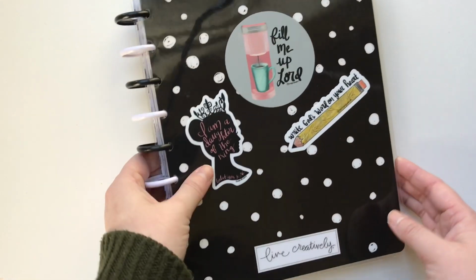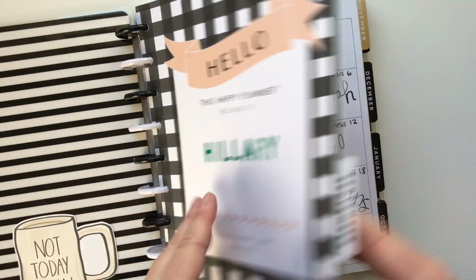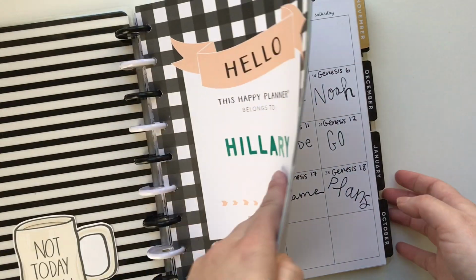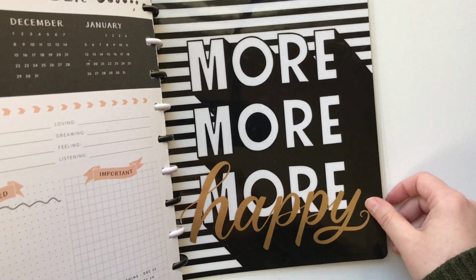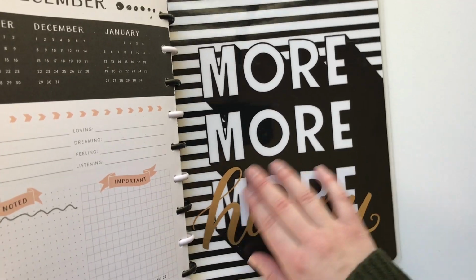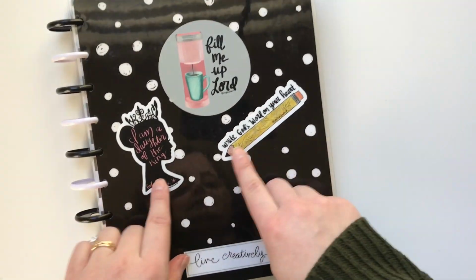So this is a Happy Planner that I got. I actually started it in September of 2019. I got it for like $5, I think. This was what the cover looked like. I turned it inside out and added some of my vinyl stickers to the front.